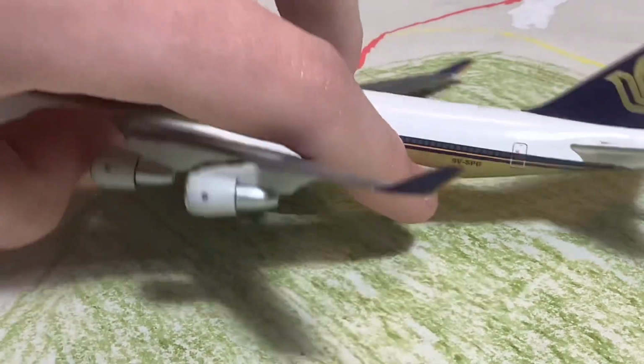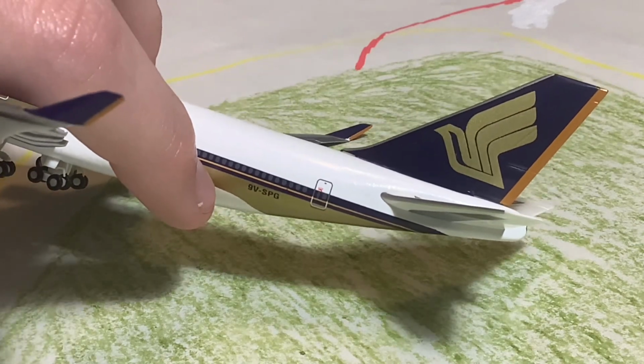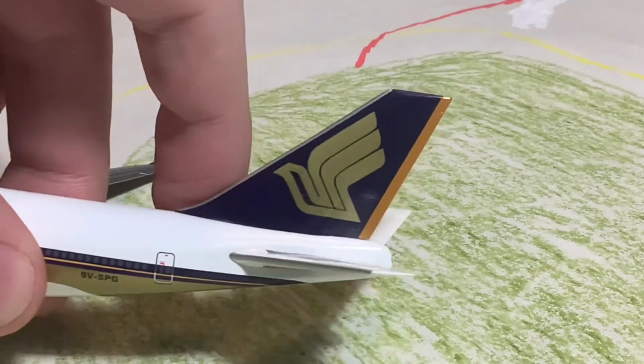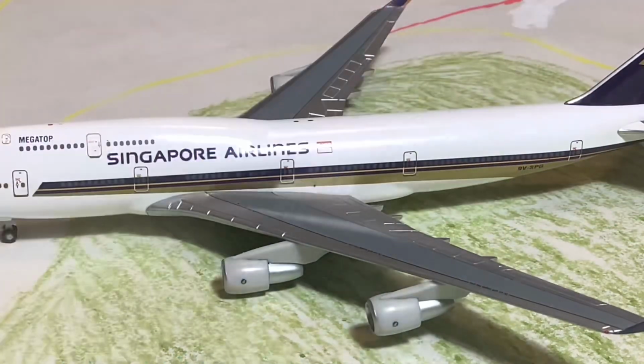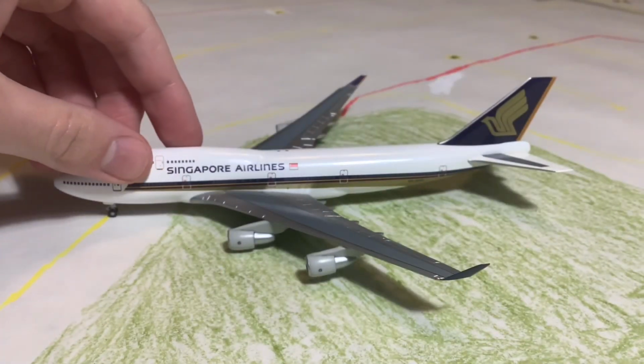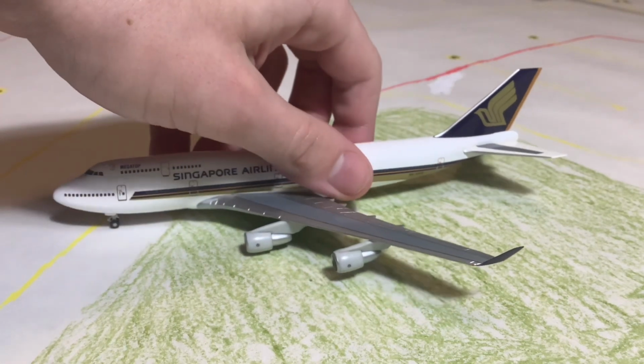We have the registration here, 9V-SPG, and the Singapore Airlines tail. I really like the Singapore Airlines livery. I really like both these liveries. Two really cool models here, two really good liveries by these two airlines, and especially on their 747s.